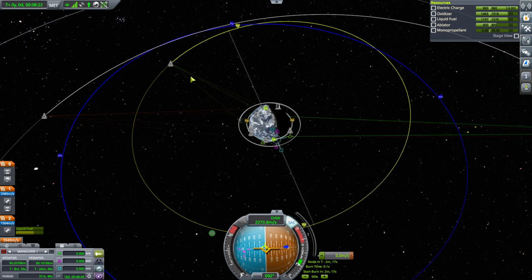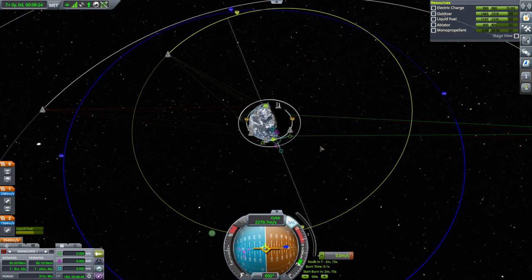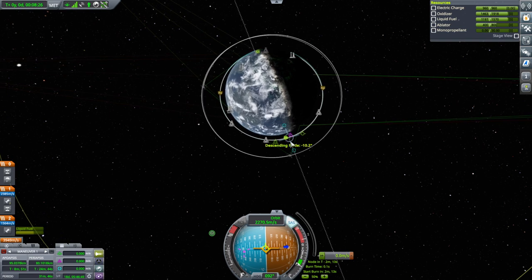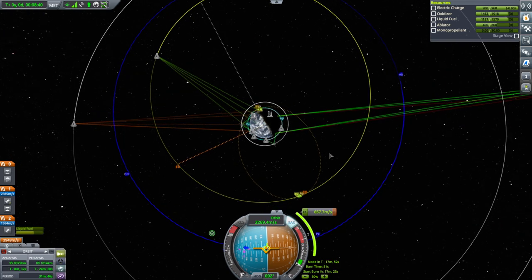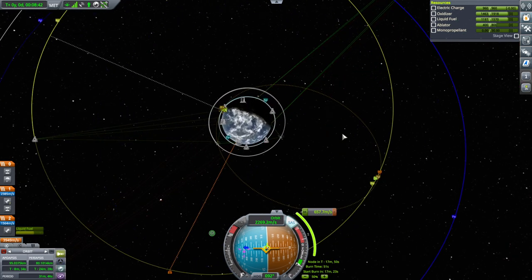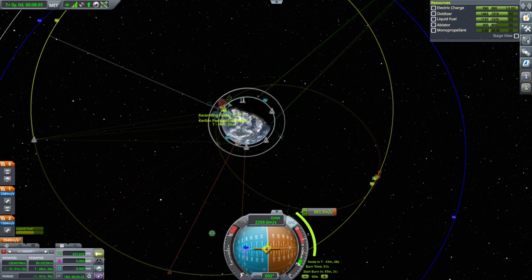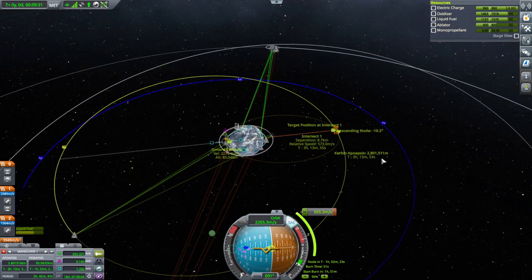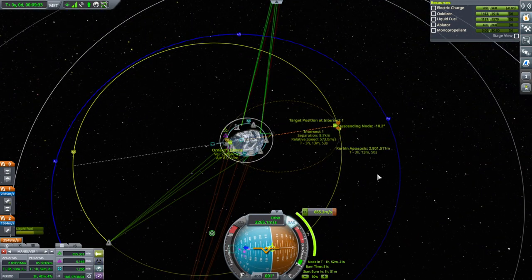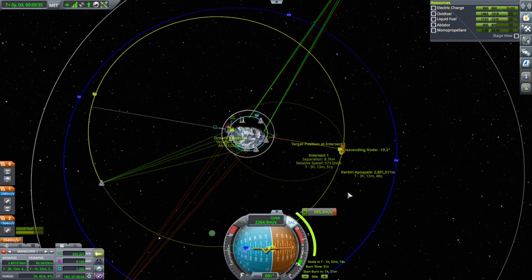Actually, maybe not. Maybe we'll intercept Merpont best getting to Merpont on this side. Still, Merpont's gonna be a little bit behind. We could wait. That's pretty close right there. Alright, I'm not gonna fiddle around more with it. We'll figure it out once we get there.